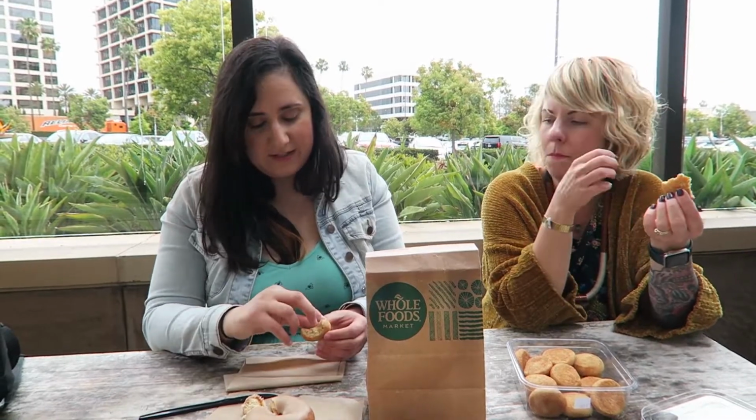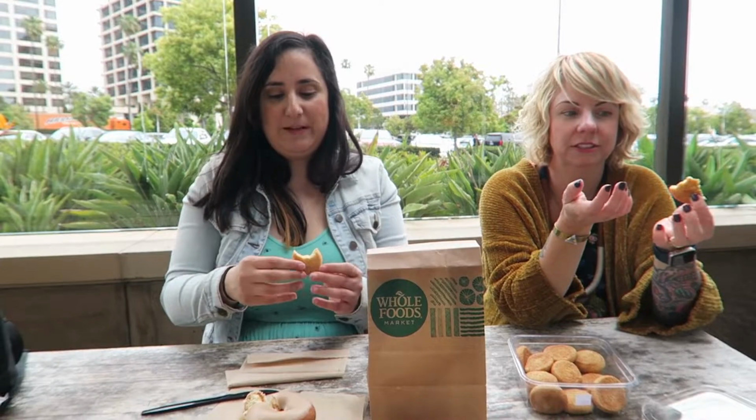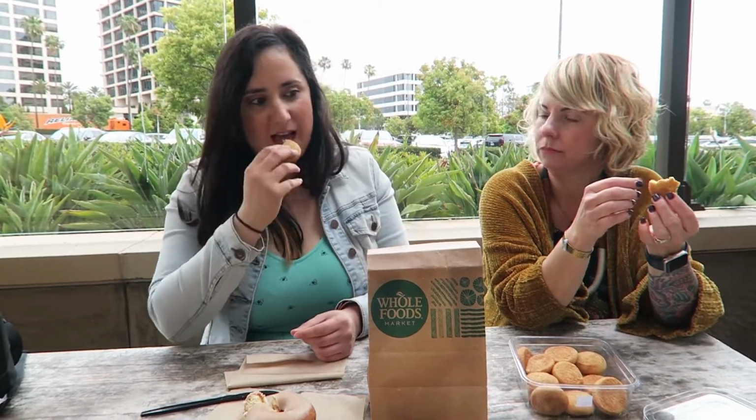A snickerdoodle is dense anyways. It still tastes really good. Really moist, very moist, sugary, which is always good. It's sort of the point, exactly what you want. And then you have the cinnamon. That's so good.